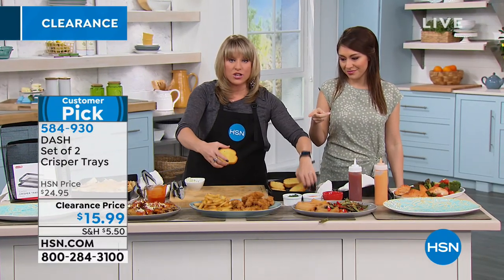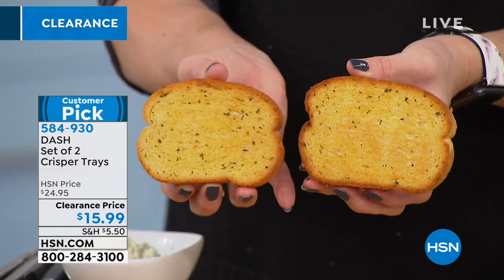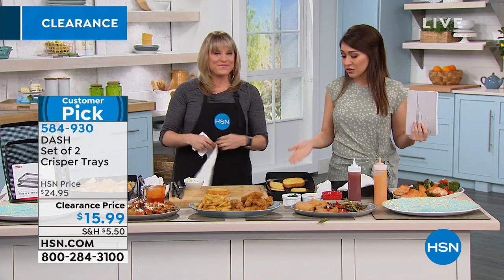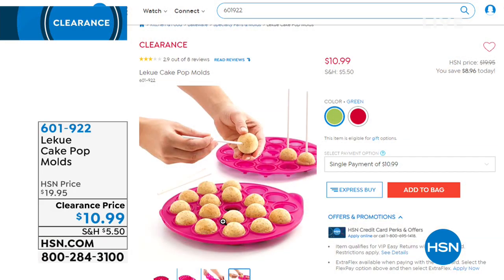Look at the bread. I just gotta show you both sides of the bread. So if you have never done the Texas toast, look at both sides of that bread. That's why you get the crisper tray. Under $16, basically turn your oven into an air fryer. That's how you do it, easy. You don't have to add anything else. Throw it in, put it in the oven. You're gonna be happy with all of the greatness. Love a good clearance deal.